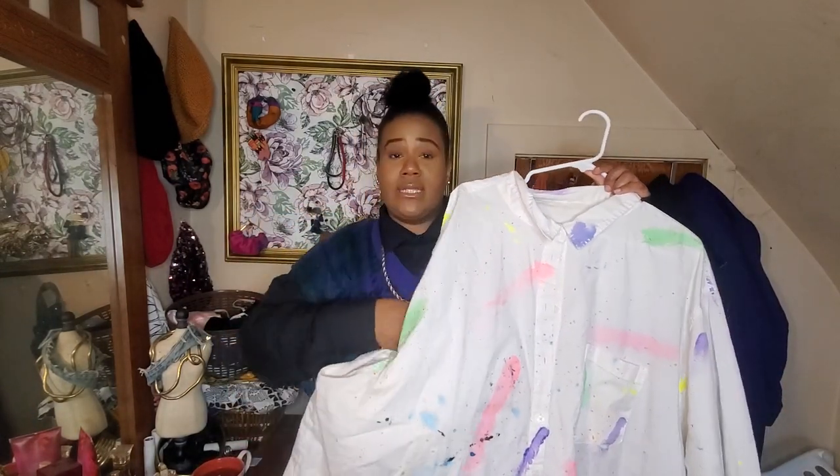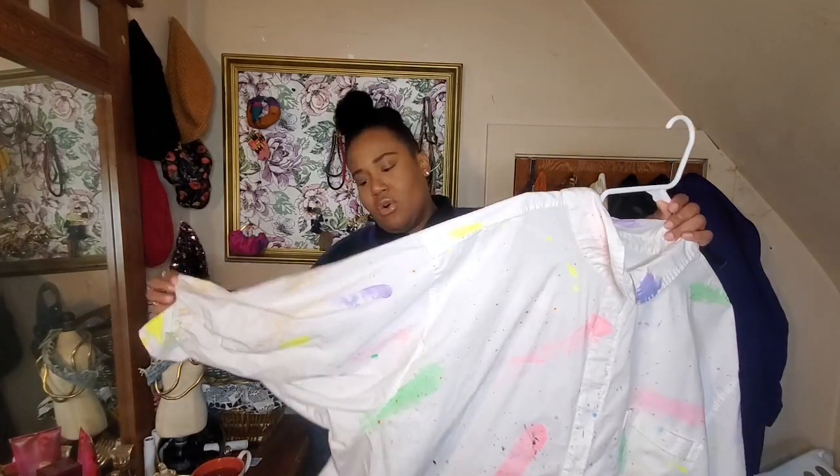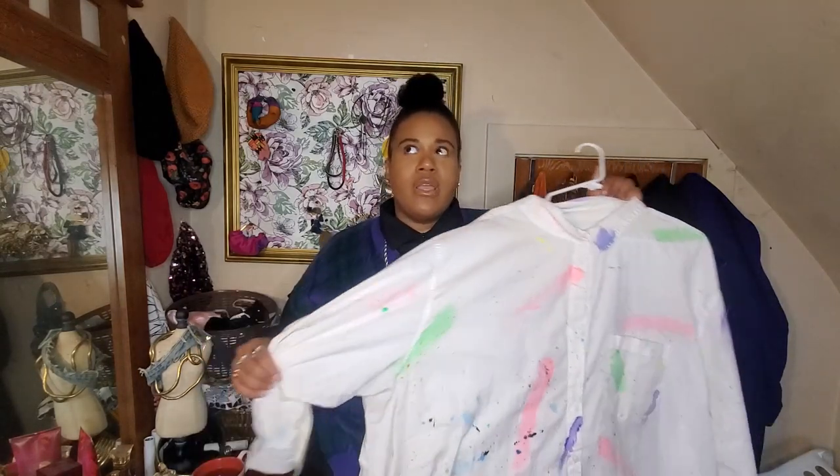That's just from Target, Ava and Viv. Wore it to work, accidentally got paint, or I think it was actually ink on it. And so, win-win. So now I've got 2 versions of the same type of shirt. One that is more light and flowy and colorful and playful, and the other one that's more street style, grungy because of the dark paint that I used on it. So, love that for me. I love that for me.